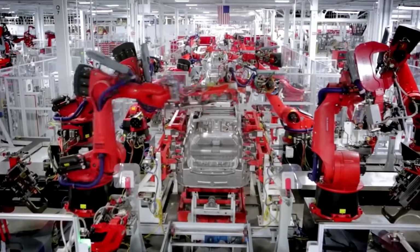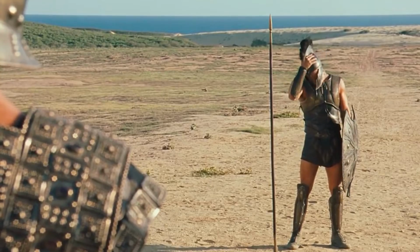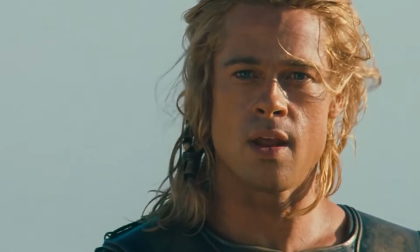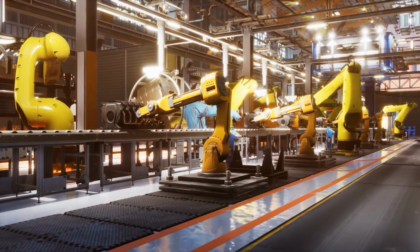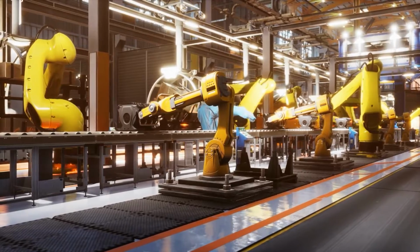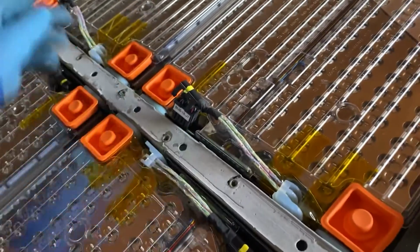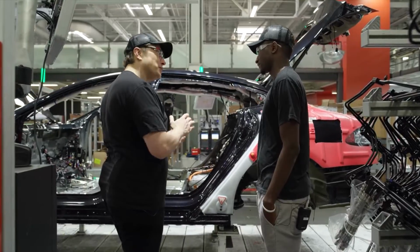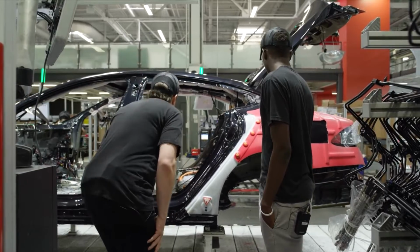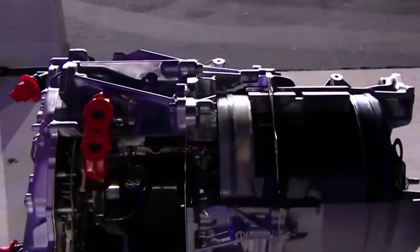When Daimler first invested in Tesla, they had foreseen the change this startup company was going to bring in the automobile industry. Well, that was past. Nowadays, Tesla frequently develops new production processes, software designs, and electronic architecture, allowing it to bring advances quicker than competitors. Now, following the spectacular battery packs, we have something more to brag about the brand. Yes, Elon Musk has finally confirmed Tesla's new electric motor, the Plaid carbon-wrapped motor. Excited to know? Let's dig in.